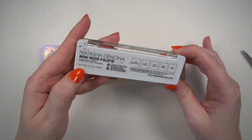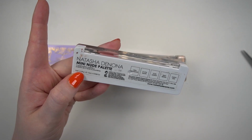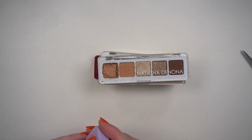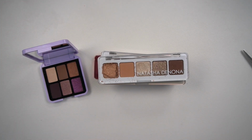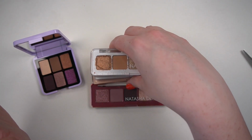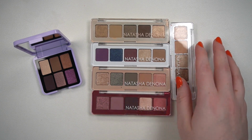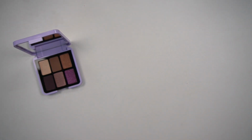And let's see. I think this one is 5 times 0.8 grams. Break out the calculator again. So that's 4 grams. So you're getting a little bit more product, but you're getting 1 less shade. And those Natasha Denona minis don't have a mirror. I just held up the mirror to see what it looked like when I was looking directly into it. And I think it's definitely workable to do an eye look. It's maybe not what I would prefer, but I think it's definitely usable. Whether you prefer the Pat McGrath or the Natasha Denona is your call, but I just think for an entry point into Pat McGrath, it was smart for her to release those.